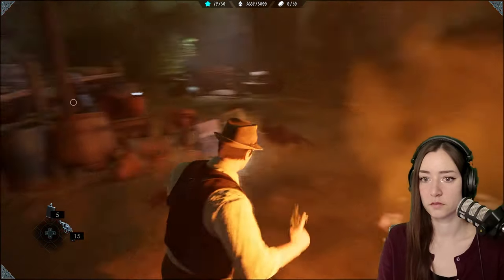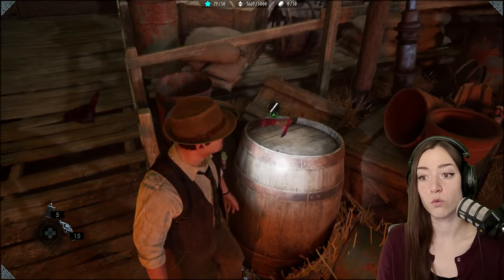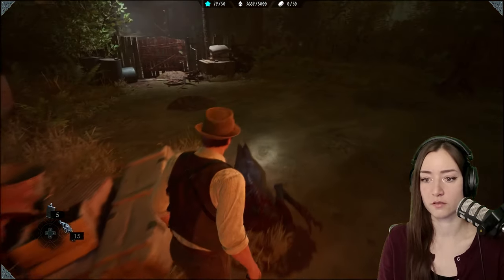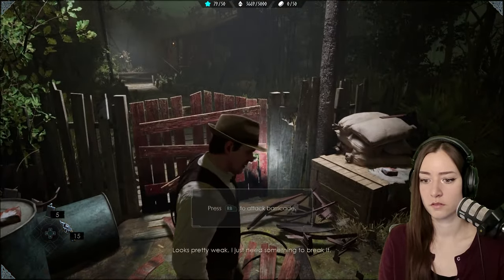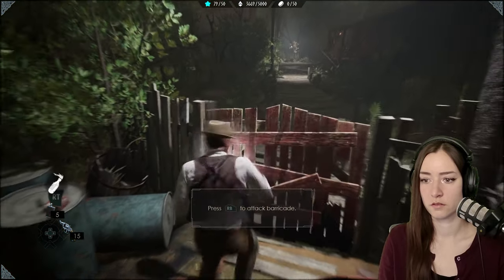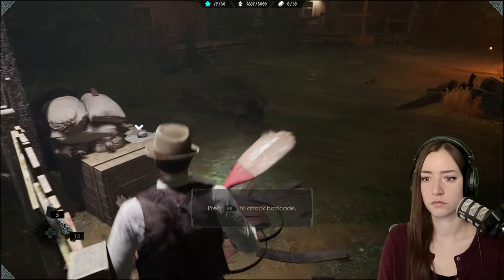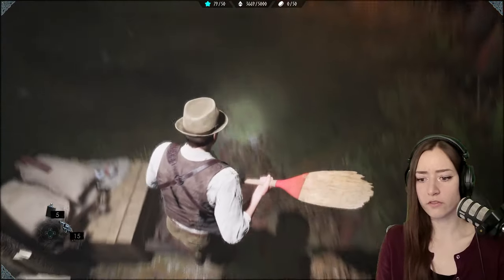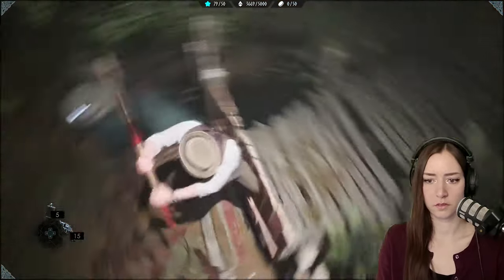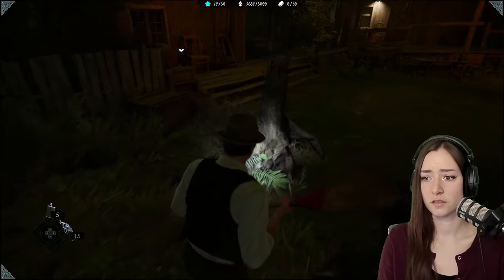Oh god. They're a bit too scary. Ooh, but there's also a hatchet. Looks pretty weak. I just need something to break it. Move! Move out of there! There's another one of these things. Ooh.